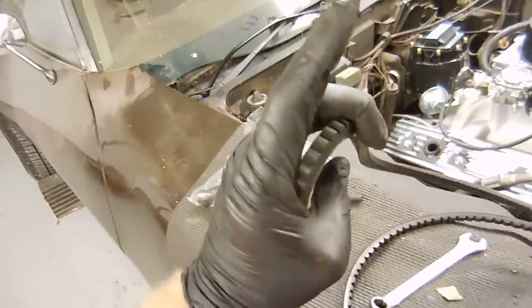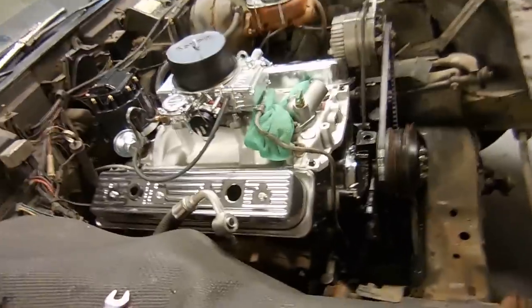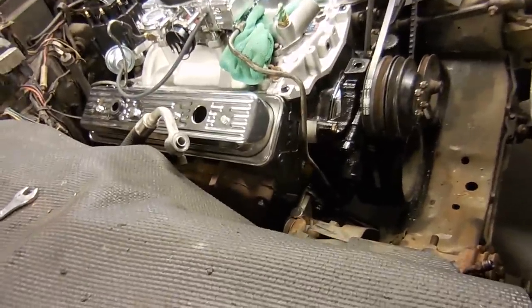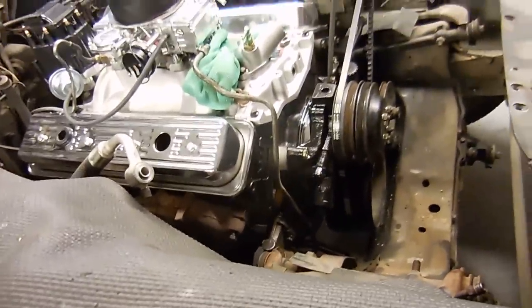So I'm definitely not a fan of keeping cracked belts like that. Those will go in the trash and the new ones will go on it. After we figure out all the accessories, next is going to be the radiator and cooling system, and then a couple little wiring issues, and we should be ready to go.